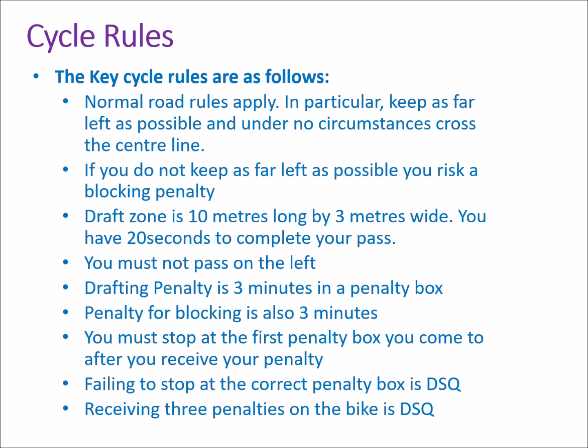If you receive a penalty during the bike, a technical officer will get your attention by blowing a whistle and calling your number. You will be shown a penalty form with your number written on it. Penalties issued on the bike will be served in one of the 3 penalty boxes on the course. You must stop at the first penalty box you come to after receiving your penalty. Failing to stop to serve your penalty will result in a disqualification. If you receive 3 or more penalties during the bike section, you will be disqualified.